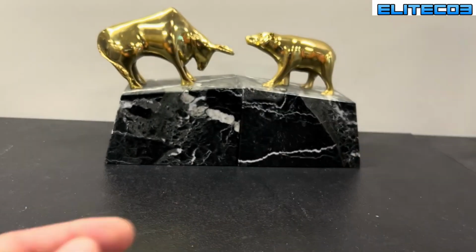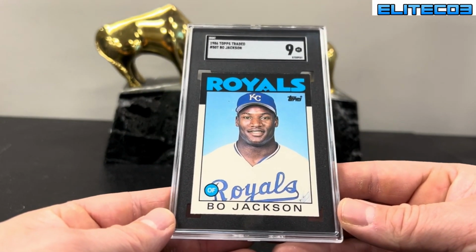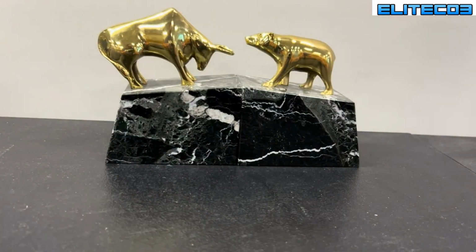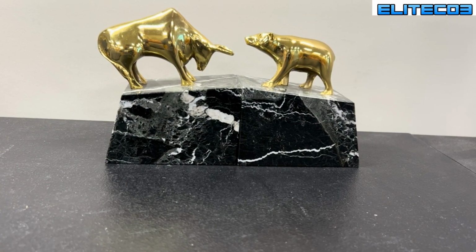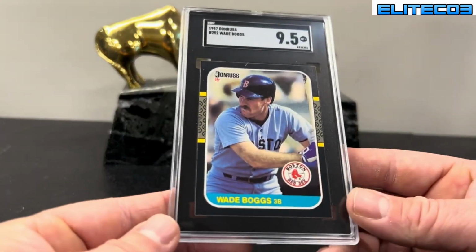Topps Traded Conseco on a 9.5. It's fun just getting stuff back quick. This is one that I probably thought, it's just a solid 9, so it's still like a $40, $50 card though. And back like 5 years ago, I bought about 100 of those sets, the '86 Traded, for like $12 a set or something crazy cheap. So I'll bust those from time to time.